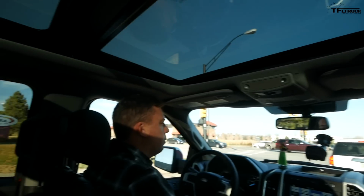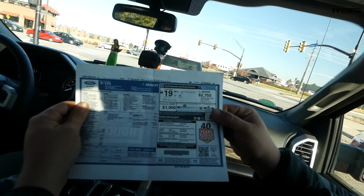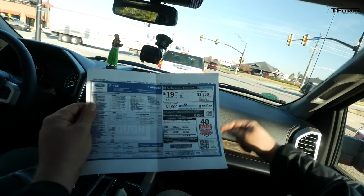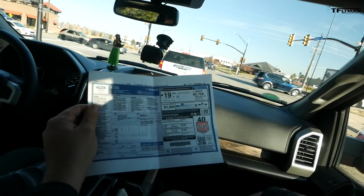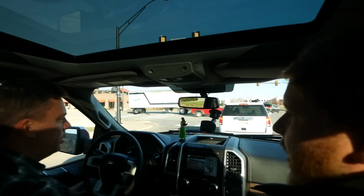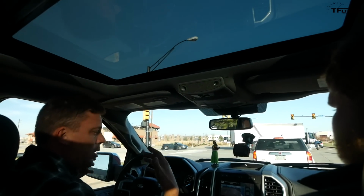What's the fuel economy, by the way? Let's take a look at the EPA. The EPA rates this truck at 19 combined, 17 in the city, and 23 on the highway. This is, of course, the 3.5 EcoBoost, 10-speed automatic, and four-wheel drive. So it's extra weight on this truck because of all those components.